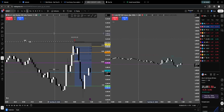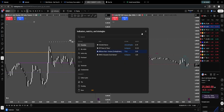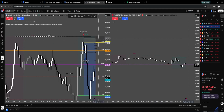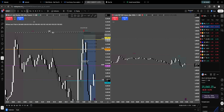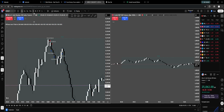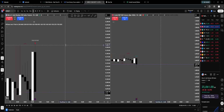So if we add the drawings back, and add this indicator back to show sessions, we see that London high is right here, and around London high we have the 10 a.m. open. So what does that give us? That presents us with a really good opportunity that I called out a few minutes before this played out.